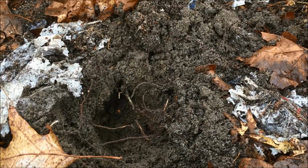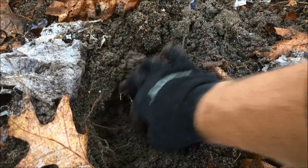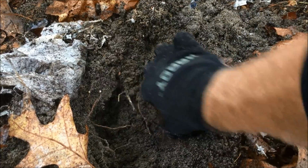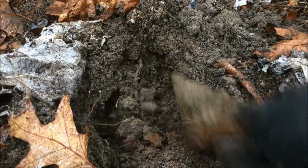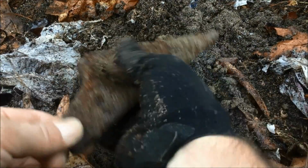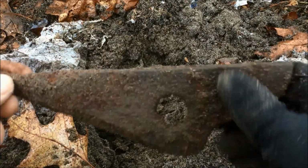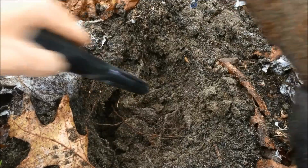I got a decent signal, it was bouncing. I started digging up this bag. I could feel it right here, the edge of it. I'm gonna pull it out, it's big. I got it. I don't know what that is, not what I wanted. Wow. I don't know. I bet there's more down here though.